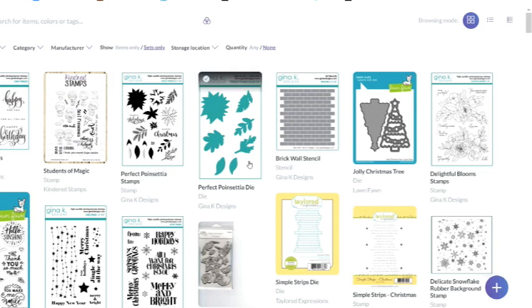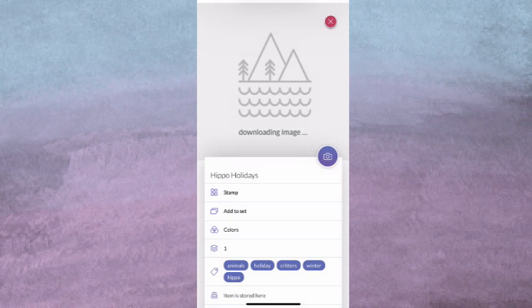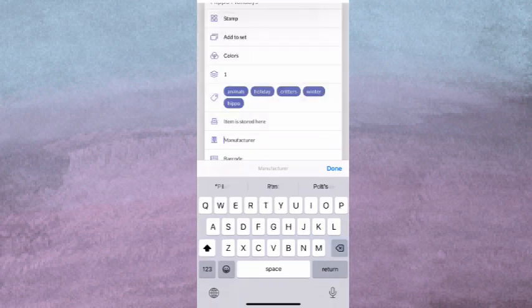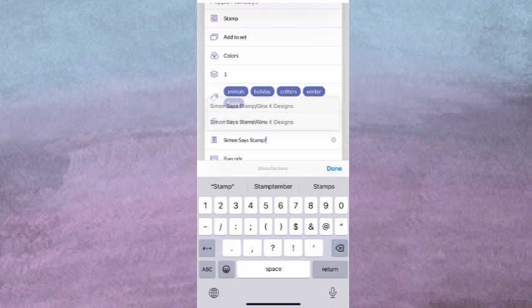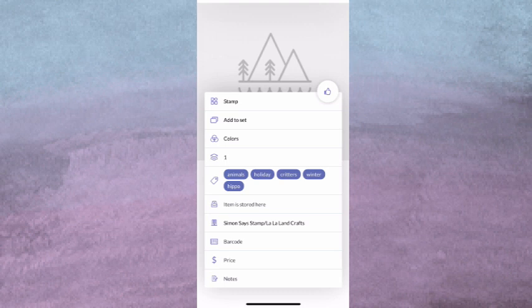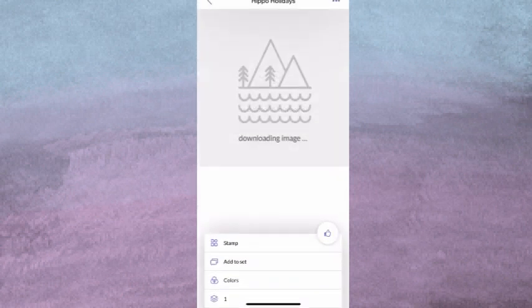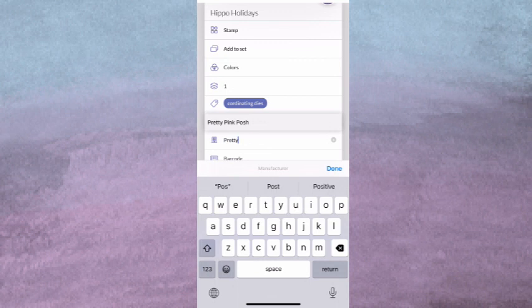I do. I filmed this video because I had to add things to my app and my inventory anyway, and things happened while I was adding stuff. One downside to the web version is manufacturers. I don't seem to be able to add manufacturers to the web version. When I do stamped timber sets, which is what these were that I was trying to add, I'll usually do SSS slash whatever the company is, which in this case was La La Land Crafts. I haven't been able to add a new manufacturer on the web version, but if I go on the app and do it, it will let me write whatever I want in there. I don't know if that's supposed to be that way or not, but it's just something I've noticed.